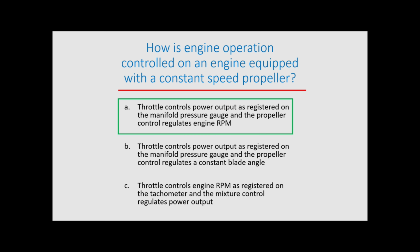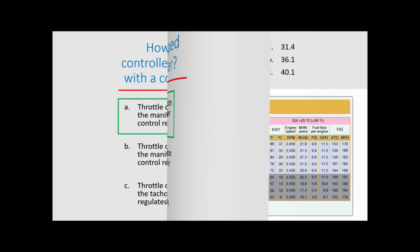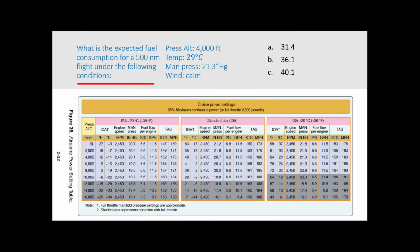How is engine operation controlled on an engine equipped with a constant speed propeller? Is it A? It is A. Throttle controls power output, which is registered on the manifold pressure gauge, and the propeller control regulates engine RPM. What's different about this and a fixed pitch propeller is that the throttle usually controls the engine RPM, the tachometer. So now the propeller control does it.